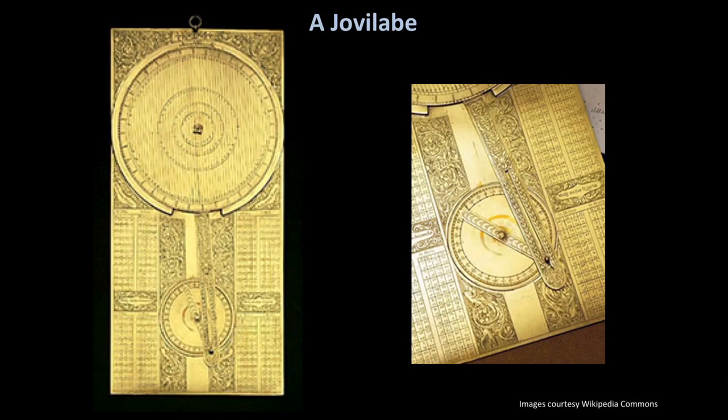I'd have loved to find out how to make these puppies, but I could barely find anything beyond the pictures. So if anybody's got some kind of a better link for Jovilabs, I'd love to see it. And I can bore you spitless with a talk on Jovilabs sometime.